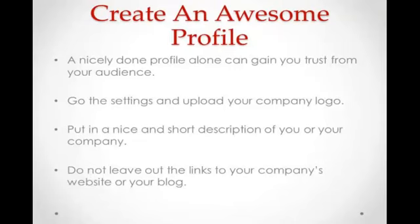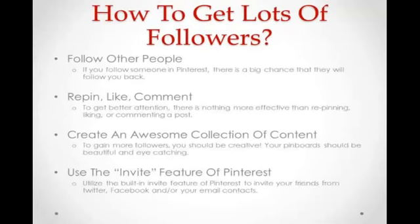How to get lots of followers. Now, your pins would be for naught if you don't have many followers. So how do you get lots of followers? Easy. Follow other people. If you follow someone in Pinterest, there is a big chance that they will follow you back. A lot of people in Pinterest gain followers through this action.